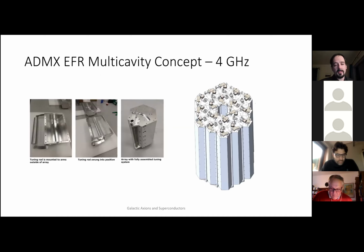The cavities in this system, because it's larger, you get to have many cavities. And here's a conceptual design for a 4 gigahertz version of that. You can see individual cavities fit in kind of hexes, and you can make a honeycomb type structure. And it will, of course, be a challenge since all of these need to be tuned together, locked together in between each data taking step.